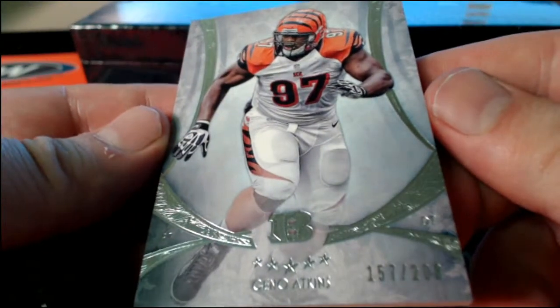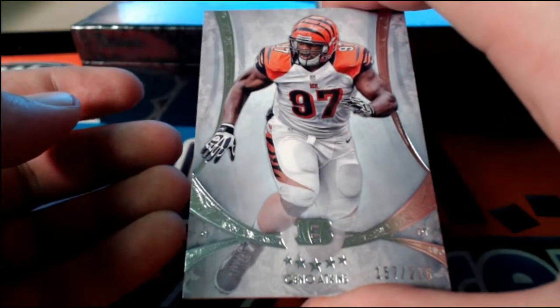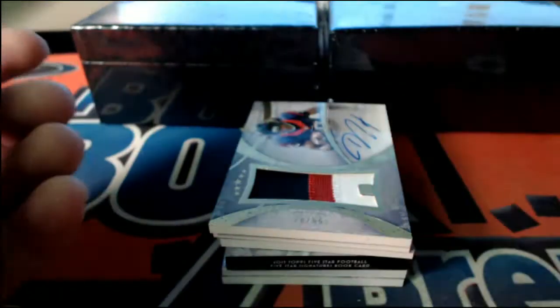Next one here for the Bengals, 157 of 208, Geno Atkins. Cincinnati going out to Kaysen S. Hey, yo, Kaysen, very nice.